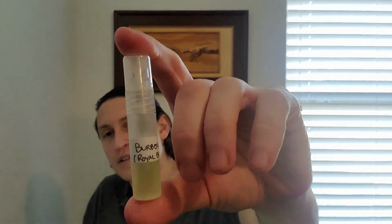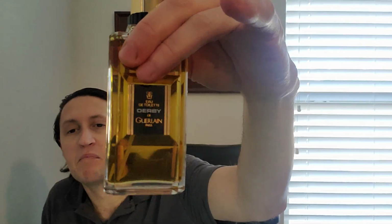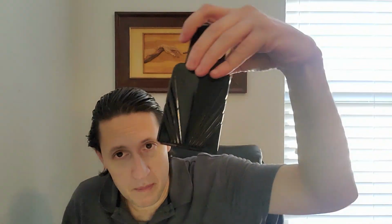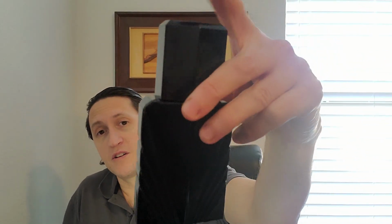The myrrh is a little bit more prominent in this, I think, over something like Derby. There's not that big myrrh blast that you get in the base that starts to come out. And then it's even more prominent in a fragrance like this. So if you're looking for big benzoin, myrrh, resinous fragrances, I'd probably go with this instead. And this is also cheap.